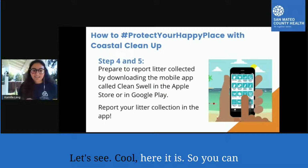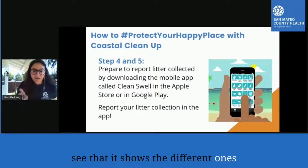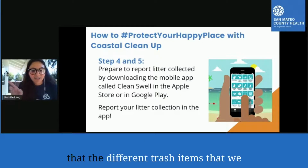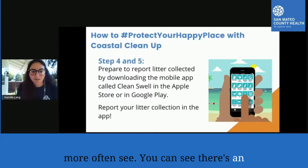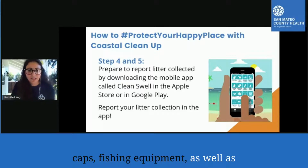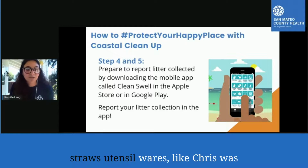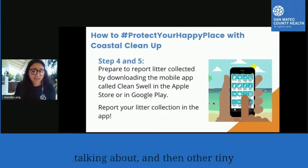Let's see. Cool. Here it is. So you can see that it shows the different trash items that we more often see. You can see there's an image for plastic bags, there's bottle caps, fishing equipment, as well as straws, utensil wares like Chris was talking about, and then other tiny pieces of plastic.